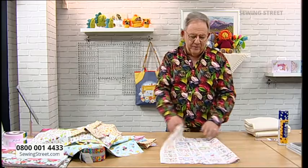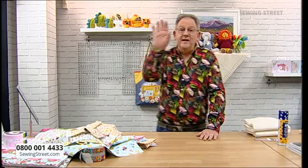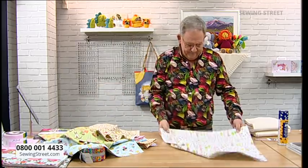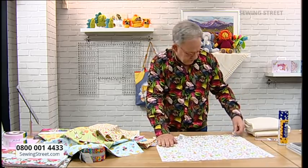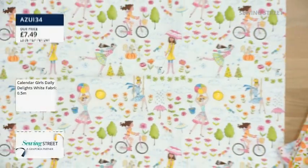119. Oh, it's sold out. I was going to do birthdays and everything. It's Charlie's birthday. That's only in the mega bundle, that one, only in the mega bundle. Right, so then this one here is the girls on a swing, which is AZUI34. Only 4 metres of this one left.